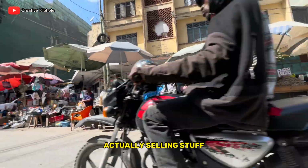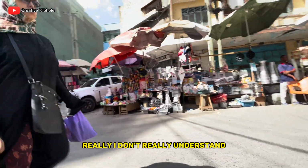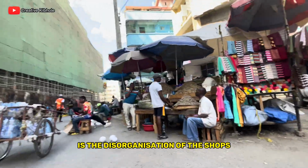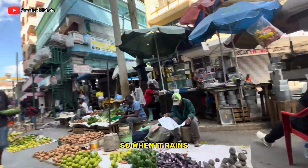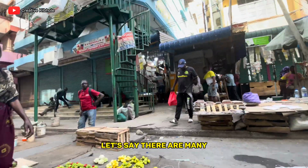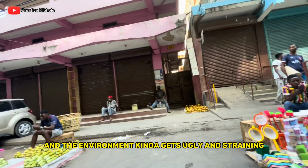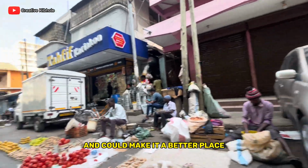And it's going to be better for the people actually selling the stuff, though we know that the buildings are old. So really, I don't understand, but that could be a good advantage for those of us who are going to buy things in Kariakoo. But till then, we know that one of the disadvantages is the disorganization of the shops and how dirty it sometimes gets when it rains. When it rains, the places where you can go and stand aside are few, while the people around are many. If the people are many and the places are few, you can't get a place to cover yourself when it's raining, and the environment kind of gets ugly. I think the people concerned could do something about it and make it a better place.